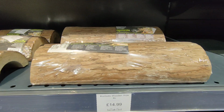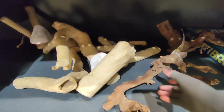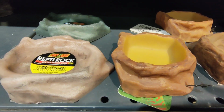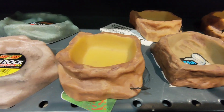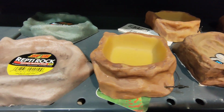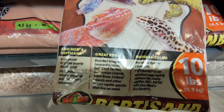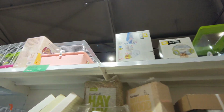There are quite a few products in the reptile section that are excellent for hamsters. For example, cork logs and wooden bridges. Grapevine wood is also excellent, as well as bamboo roots. The reptile bowls are also excellent for hamster water bowls, as they are shallow. They also go with the aesthetic of natural enclosures. Calcium and dust-free reptile sand is excellent to use as bathing sand. Sphagnum moss is also one of the nicest and safest mosses to use for hamsters, and it's a natural texture.